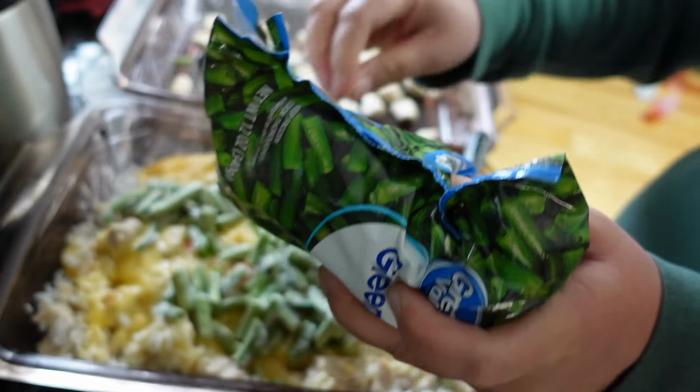Kylie made her pineapple casserole to go on the side, which is another awesome recipe. I will link both recipes down below for y'all, the chicken and rice casserole and the pineapple casserole. They're both really good. Everything turned out great. And then I had some eggs I needed to wash up. So it was a busy day all in all, but a good day.